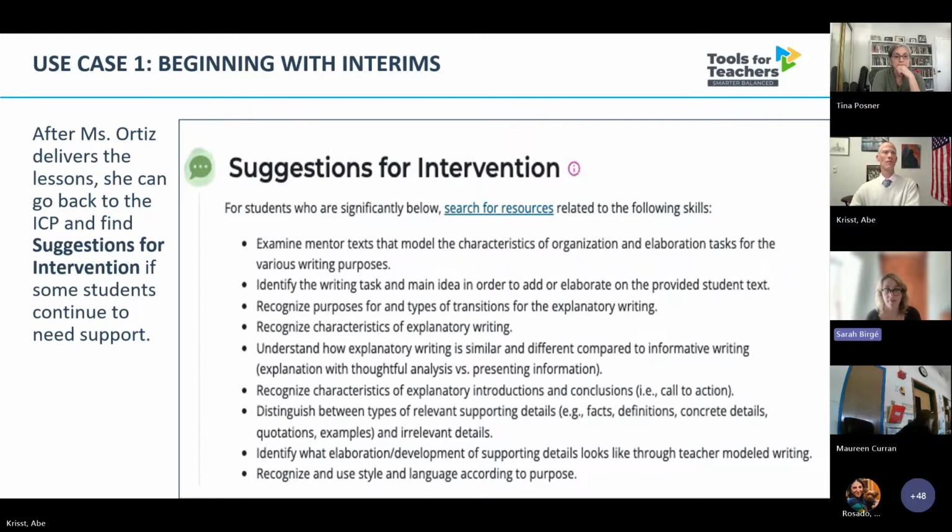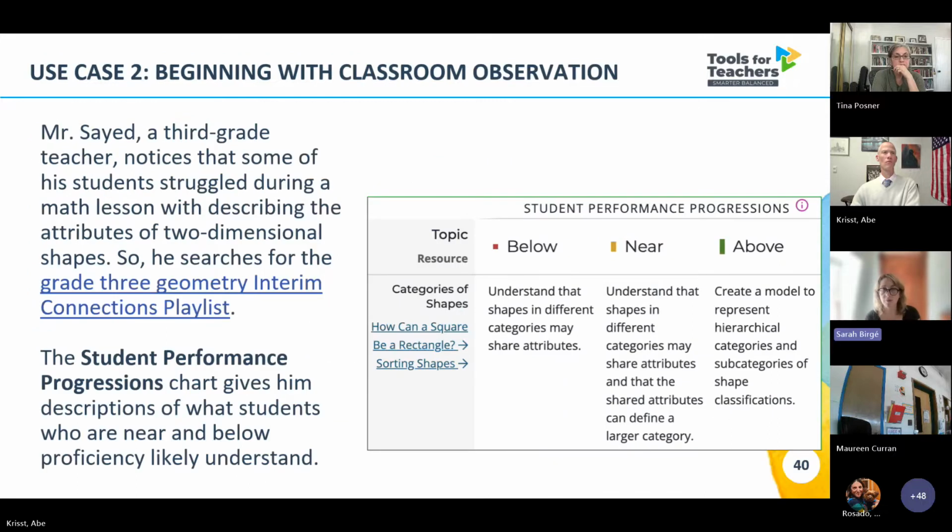So next slide, please. All right, so before we go into use case 2, I just wanted to check and see if there were any questions about this first use case, where we began with an interim and went all the way through to instruction. Okay, great. If questions come up, feel free to bump in.